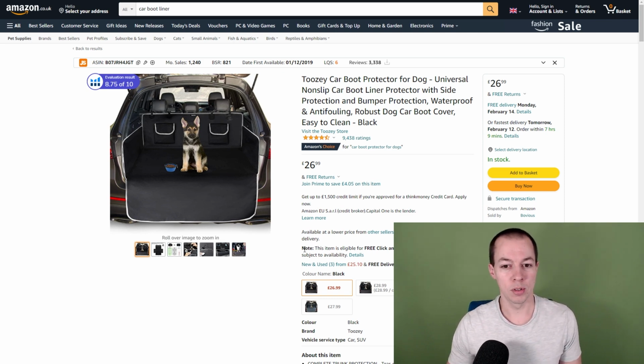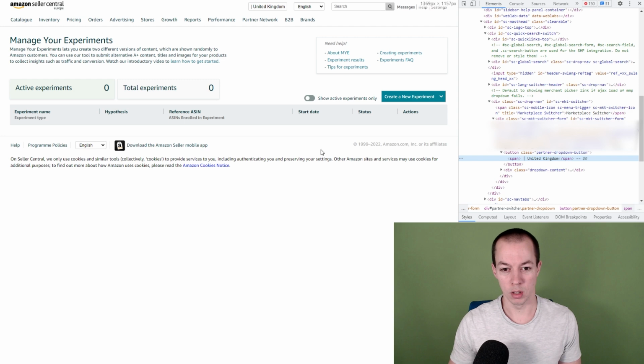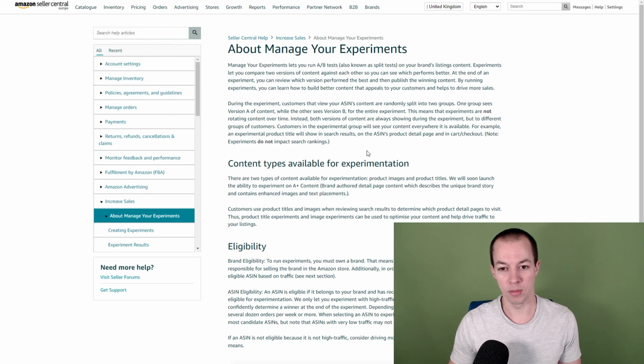So let's go on to Amazon into Seller Central, and I'll show you the name of the tool. So if you go to brands on the top right there, and then manage experiments, and that will bring you to this page here. Now, what I'm just going to do before I get into that is just read you very briefly what this is.